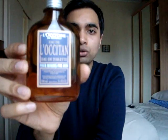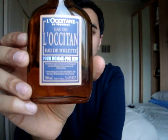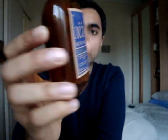The bottle is pretty cool, reminds me of a rum bottle, kind of a medicine bottle actually, which you might find in your cabinet. Quite elegant, nice amber colour, and fits nicely in the hands. It's a 100 ml bottle, 3.4 fluid ounces. The cap is a little bit loose, to be honest. It's not a big deal. The sprayer works very well. It disperses the fragrance quite wide and is quite generous in the application.